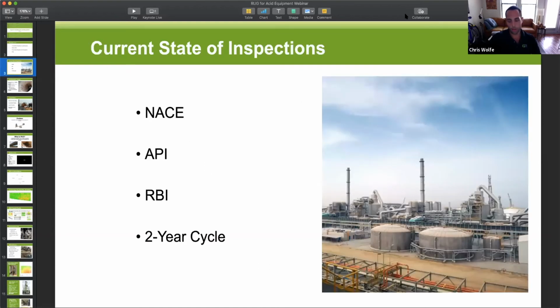So within acid plants, there are a number of codes and guidelines that you can follow and programs that you're running. There's NACE, there's API guidelines, there's RBI programs you might have in place, and sulfuric plants in particular have a 2-year cycle between when their catalyst is cycled or when the boilers are brought down for inspection and maintenance. My understanding with sulfuric plants is a lot of the goal there is to go the full 2 years without having an unplanned shutdown. But between the different codes and between just general unplanned events and circumstances, it's not always easy to do that.